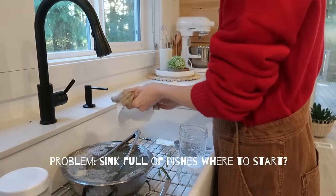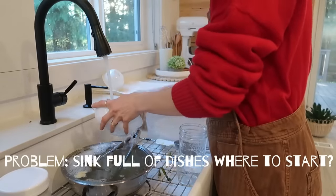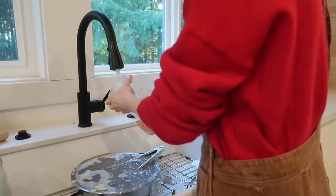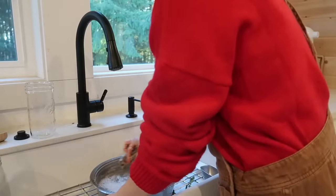The sink: wash a dish every time you need to wash your hands. You will be surprised how often you have to wash your hands as you cook, and how many dishes will disappear from your sink that way. Clean as you cook, cook as you clean.